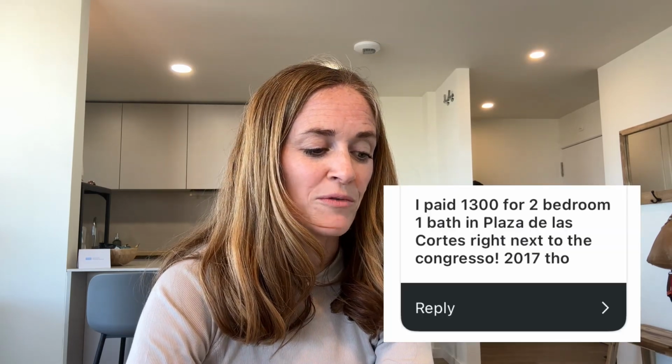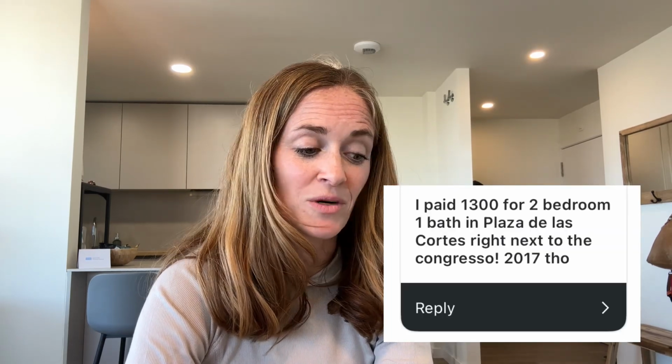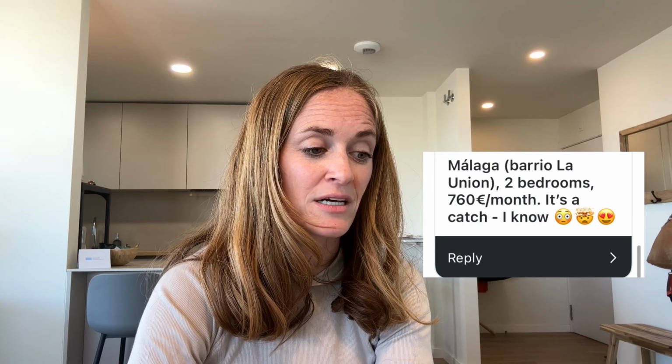1,300 for 2 bedroom, 1 bath in Plaza de las Cortes, right next to the Congress building. That was in 2017. La Latina in Madrid, 1,375 for 3 rooms. Atlanta, Georgia, another really expensive area to live near, kind of where we're from, 4,200 per month. Very high. Malaga, 2 bedrooms. The barrio is La Union, and it's $760 per month. And they said there's a catch, and it sure is.